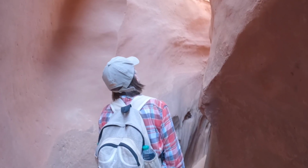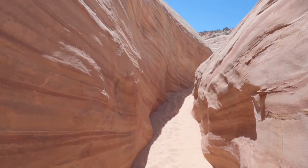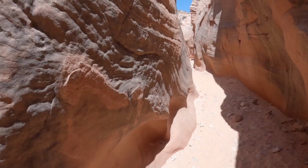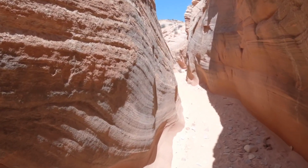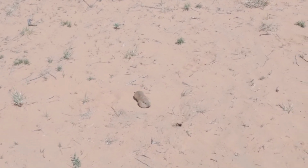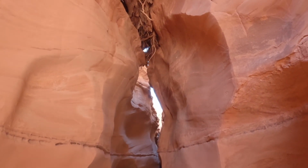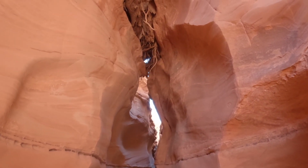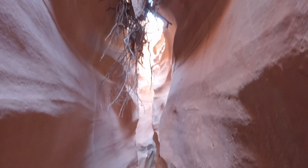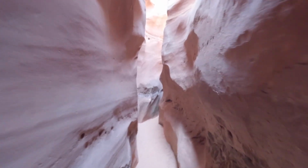My wife and I are heading out to Big Horn Canyon in Grand Staircase Escalante National Monument. Big Horn slot canyons seem to go on forever. And on the way out, we had a rare daytime gopher sighting. At the end of the Big Horn hike, we'll be venturing into a no-name slot canyon, likely filled with rattlesnakes. So stay tuned, you've got to see this no-name canyon.